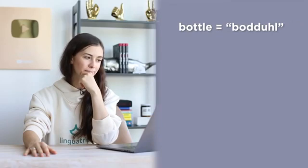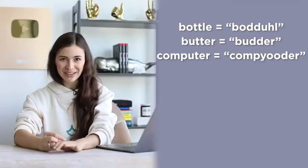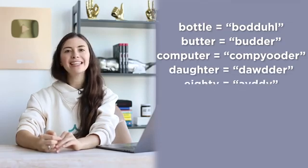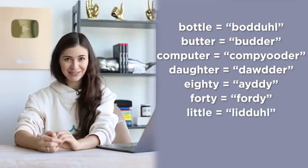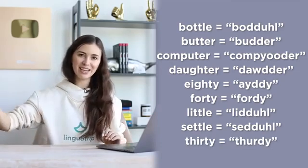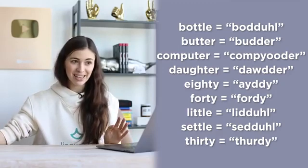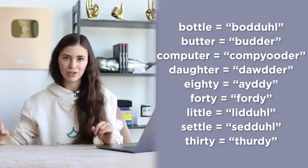Bottle, butter, computer. I can't even say it with the T. Computer, daughter, eighty, forty, little, settle, thirty. You see, this T converts to D all the time. As you noticed, it's even unnatural for me to say little, thirty with a T, just because I'm so used to inserting D instead of T. This would come automatically to you guys when you practice.